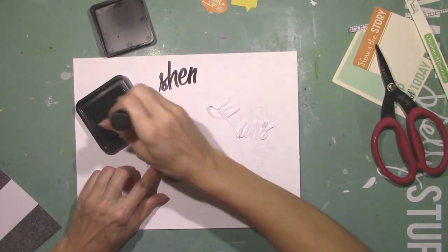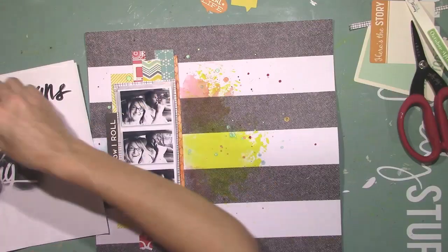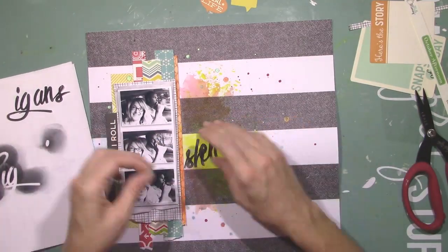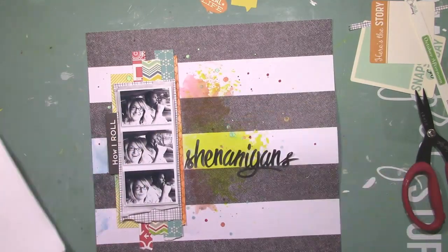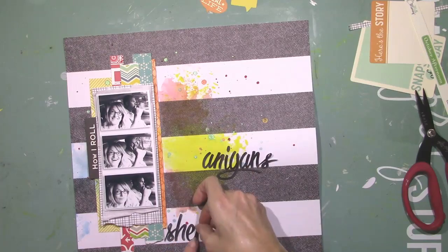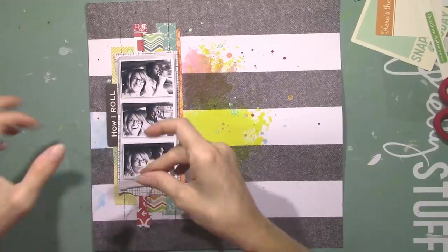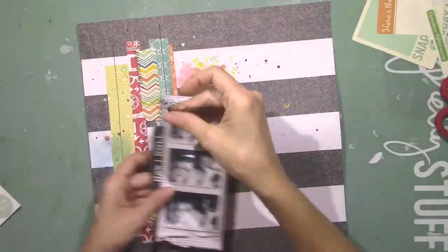And I cut that in white cardstock on my Cameo, and the font is called Olympic Branding. I think I found it on dafont.com, and I just love it. I love the looping of the G and the S's. And I just took my black soot distress ink and colored it black, because when I cut it, I wasn't sure if I wanted it black or one of those colors.